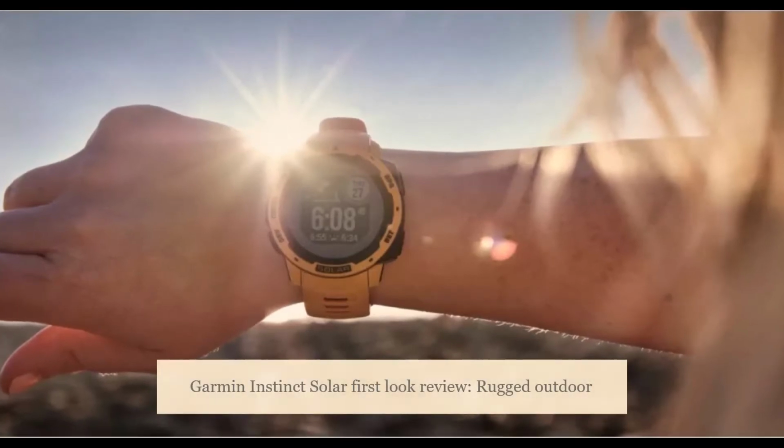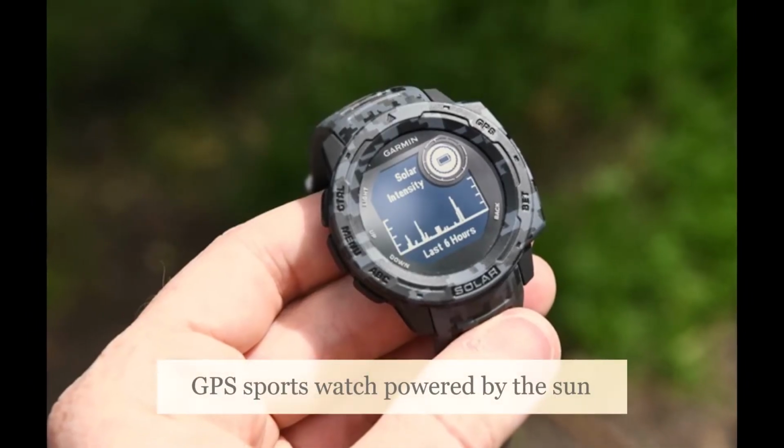Garmin Instinct Solar First Look Review, Rugged Outdoor GPS Sports Watch powered by the sun.